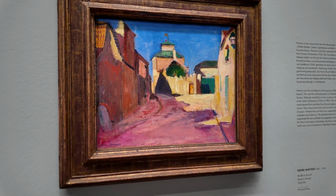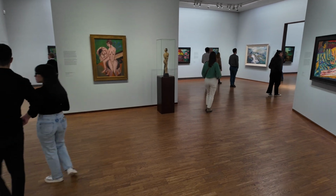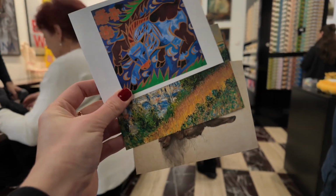This was a donation to the museum, and now those beautiful paintings are part of the permanent exhibition. Here you can find art from Monet to Picasso and the Blue Riders.